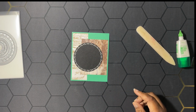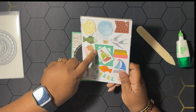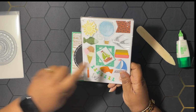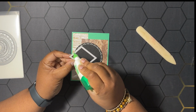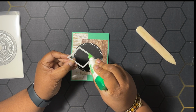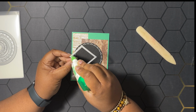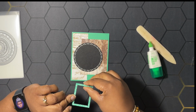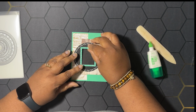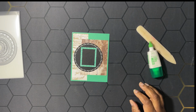And then I have a frame from the Something for Everything. I used the frame from this right here, this particular frame, if I can pick it up. And we're gonna glue that down. So that one frame has, I think, 3 little pieces in it. Because the inside here had another frame, and then inside of that frame was a sailboat. So we're gonna just put this in the middle of our circle.